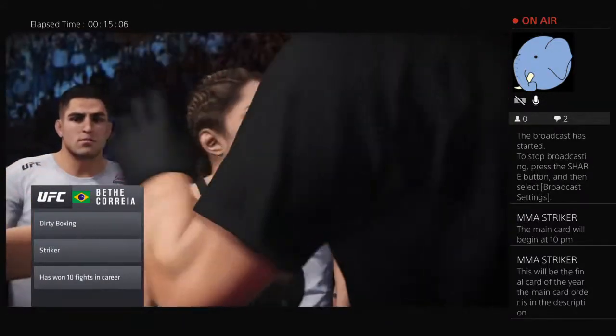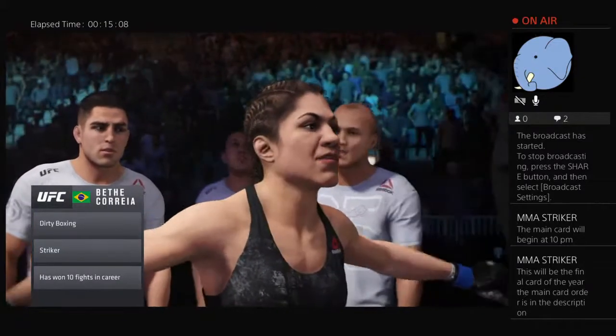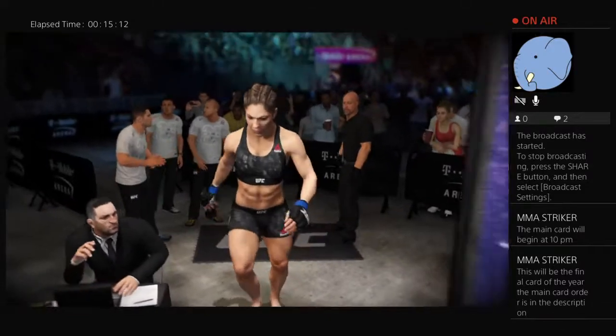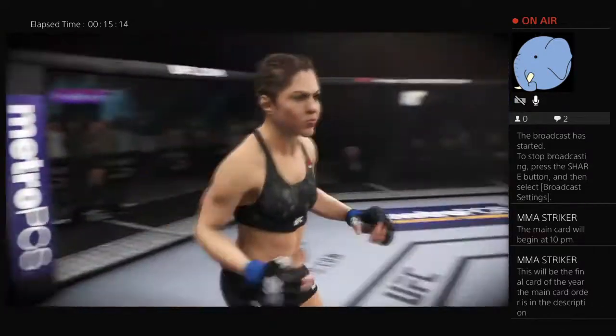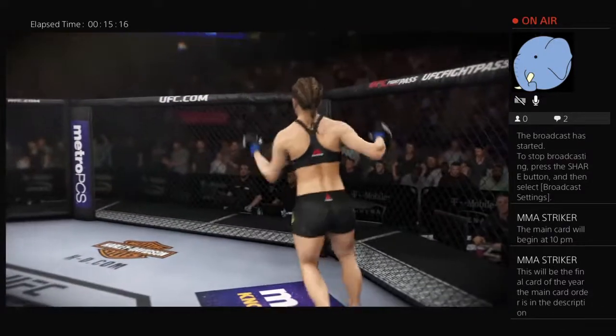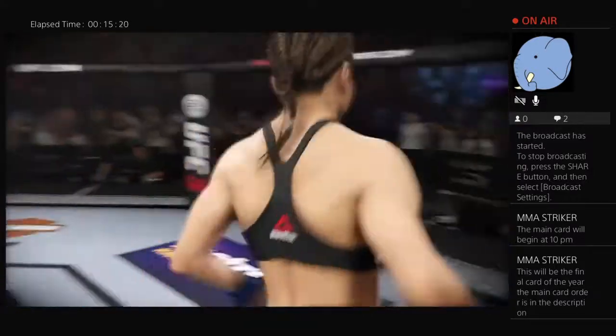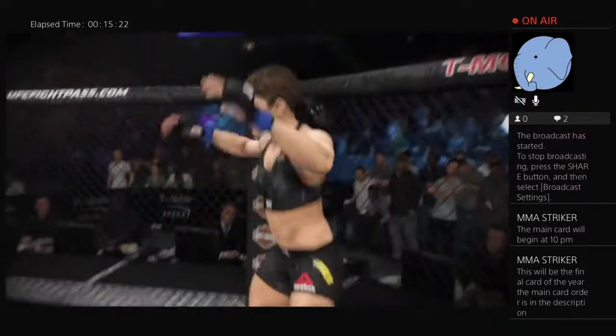This girl is a very high-level striker. Unpredictable angles. She will throw punches and kicks with vicious intention. Excellent hand and foot speed. Very good striker and very good takedown defense as well. And she will need that to try to keep this fight on the feet.